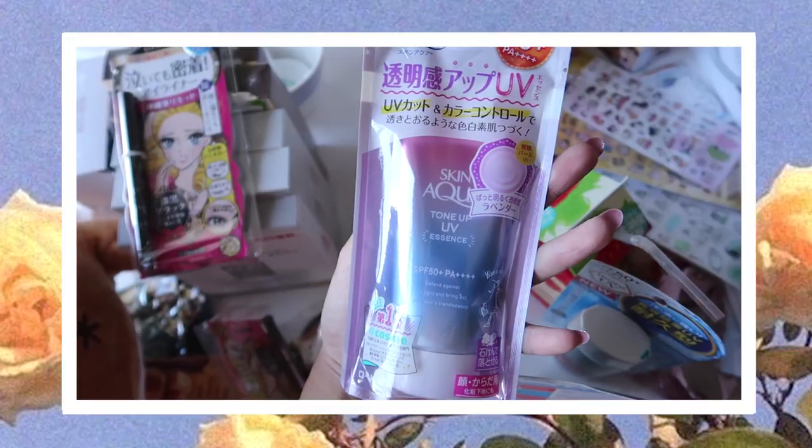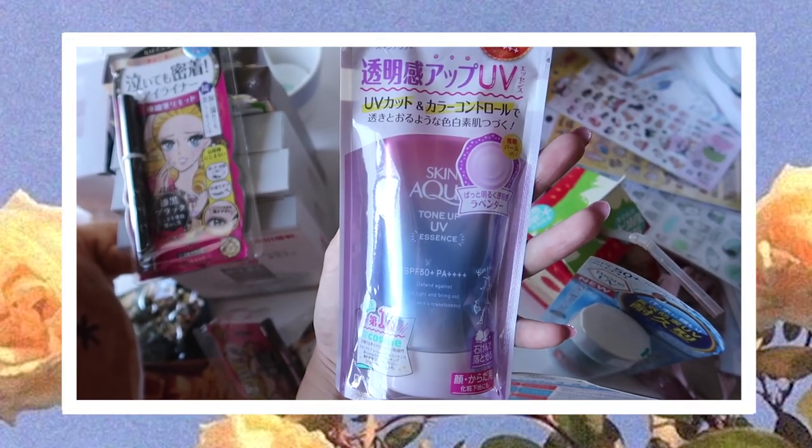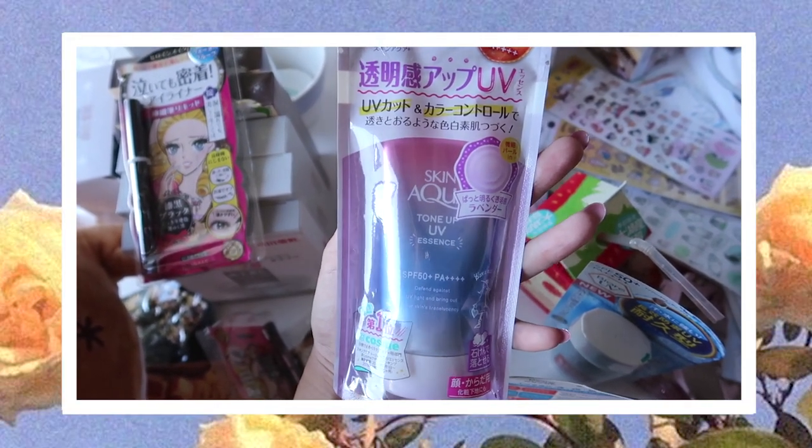Okay. Me too. From the same brand, the Mentholatum one, I got this. It says it's an @cosme winner, so I'm trying it out. It is the Skin Aqua Tone Up UV Essence. It's supposed to tone up your skin while giving you that SPF 50 PA++.